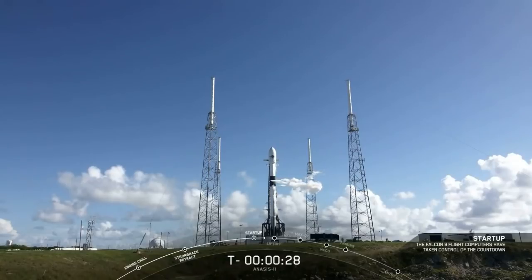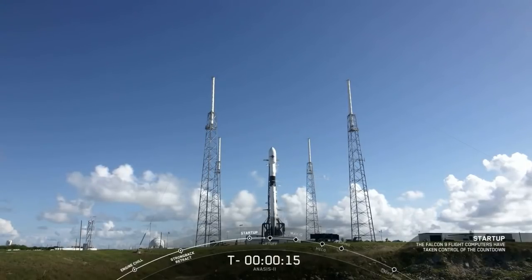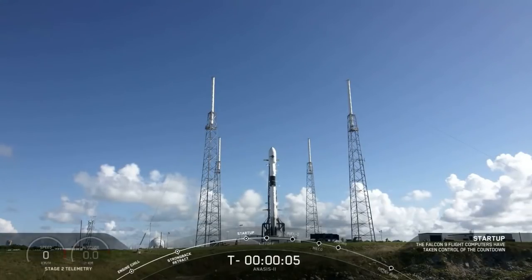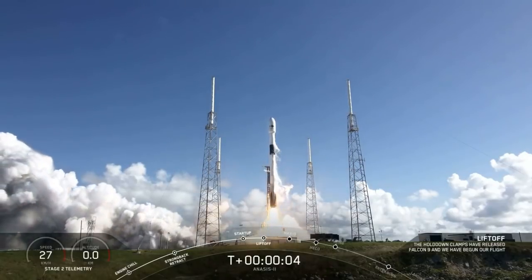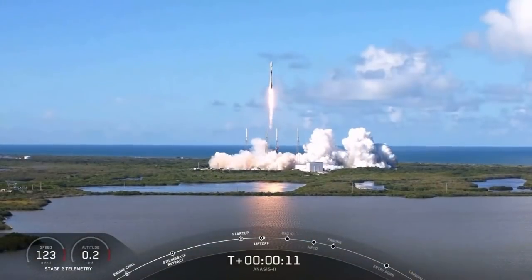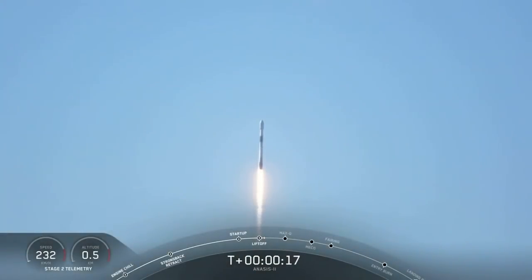T-minus 30 seconds. Stage 1 tanks pressing for flight. T-minus 15 seconds. 10, 9, 8, 7, 6, 5, 4, 3, 2, 1, 0. Ignition. Liftoff. M1D propulsion is nominal.